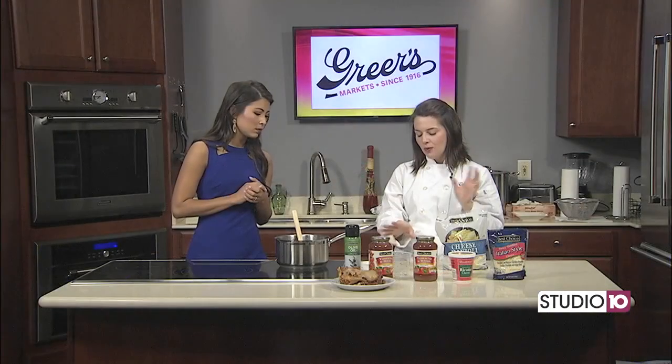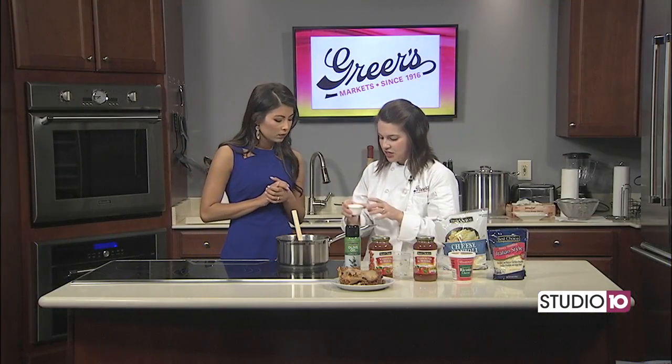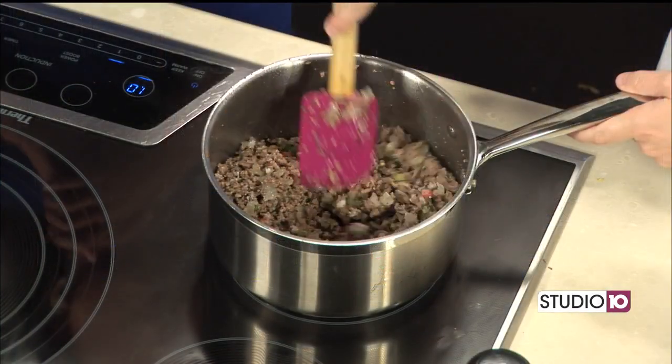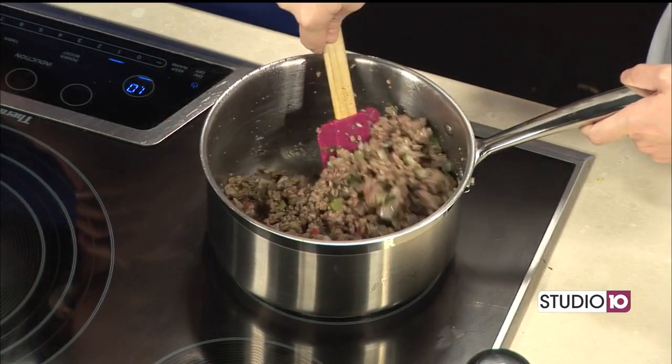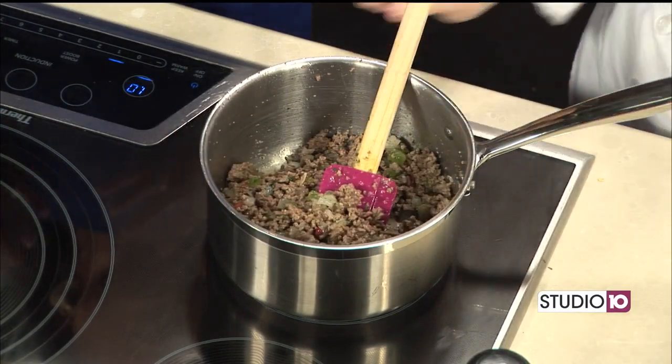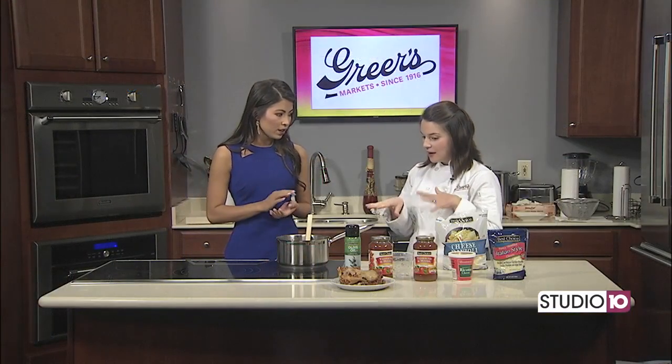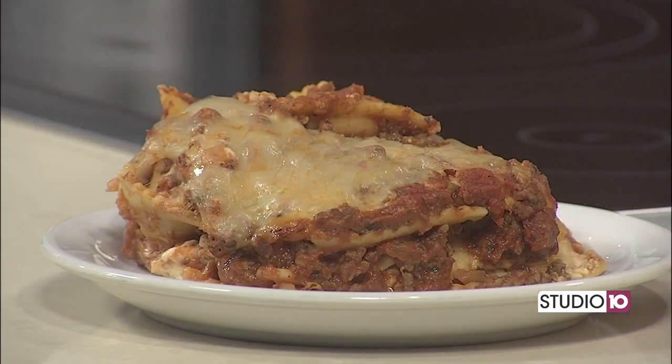So that's 1 to 2 cups of that, and I'm going to add about a teaspoon of salt here, and let a little bit of the chill come off those veggies. Now, this is a quick meal. All you have to do is cook the meat, and we're actually going to take a shortcut with some jarred sauce.